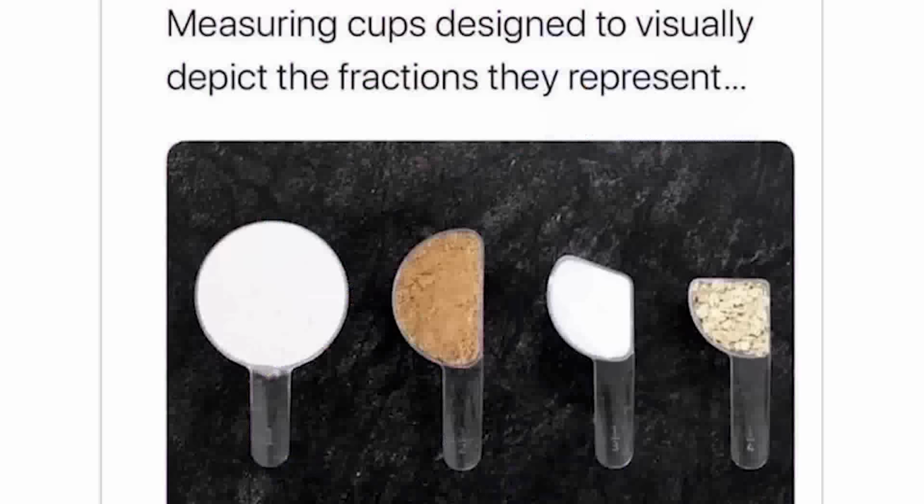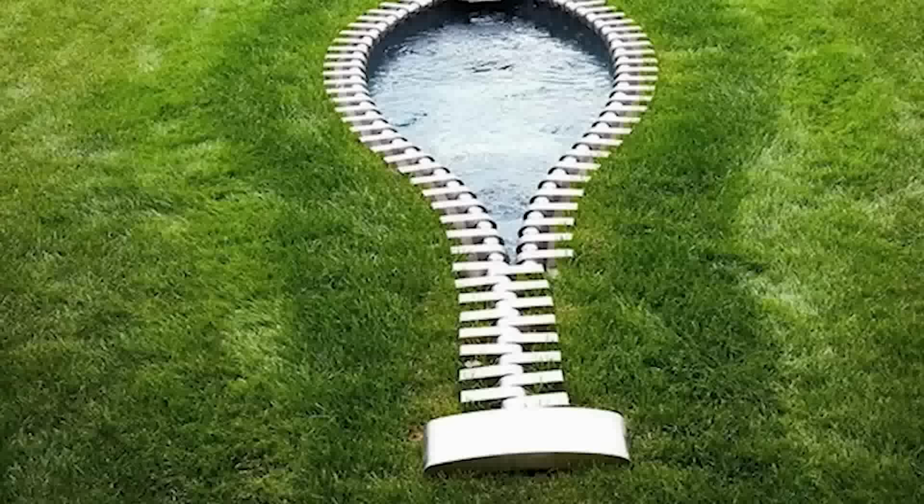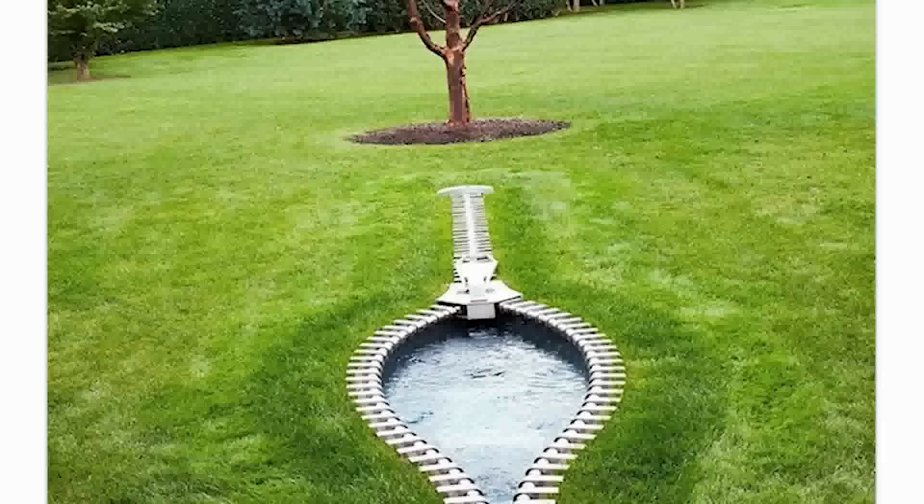Measuring cups designed to visually depict the fractions they represent. I know I'm getting old when stuff like this excites me. Zipper pond. Oh, that's really clever. The pond's a little small, though. Wouldn't you want to make it a little bit bigger? I think it's cool, but it's a little small.